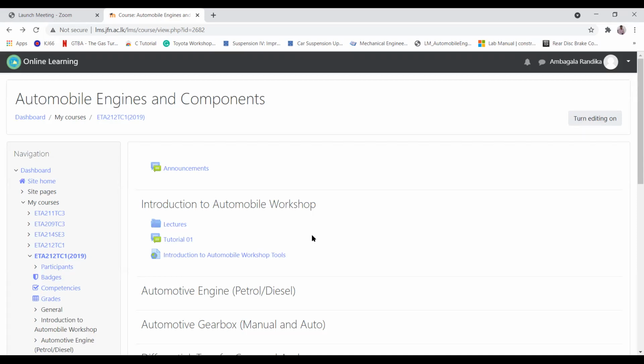Because this module actually has practical exams. You should be able to name even all the tools in the workshop. Right? You should be able to identify all the tools in the workshop, because one of your job criteria in future will be managing a workshop. If you are managing a workshop, you should be able to go and purchase the tool. If you don't know the name of the tool, and if you don't know how to use it and what the uses of it are, how are you going to order it, right? That's one of the main reasons for having this module.